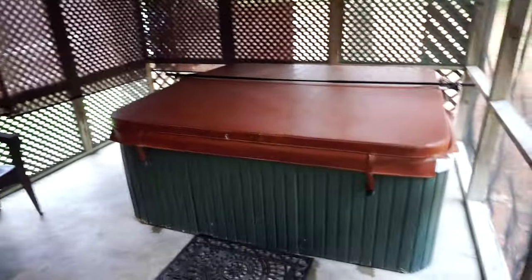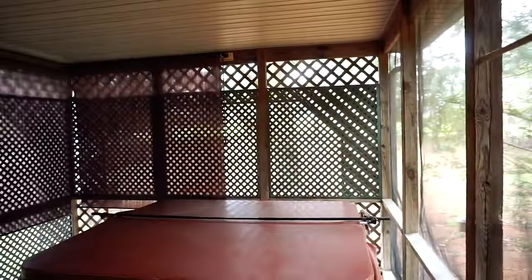Out here, we have the hot tub. Let's see if it's locked. Oh, yeah. This is Brian's favorite part. Oh, yeah. Looks the same. Does look the same.